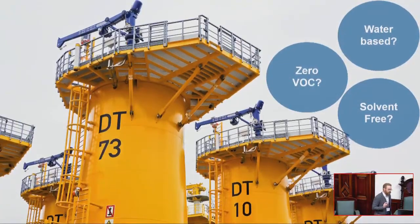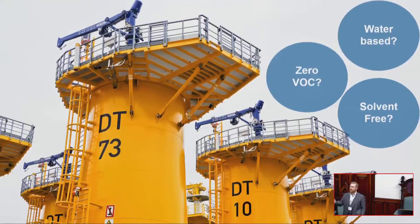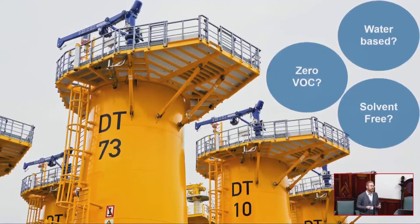These days, when we talk about sustainability in coatings, the discussion tends to always turn towards VOC levels. Are we focusing on zero VOC or low VOC? Should we be focusing on water-based products? And what about solvent-free? Now, as we know, based on the current technologies available for these types of products, some of them do tend to have some drawbacks. Things like extended drying times, requiring force cure, and some of these products are just not as durable as the traditional coating systems.